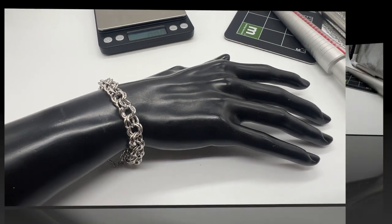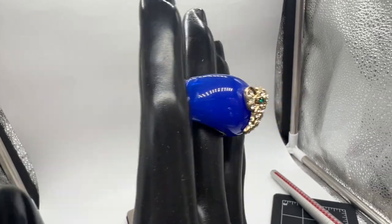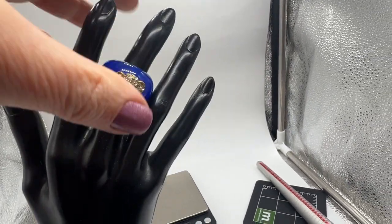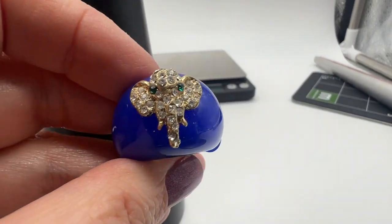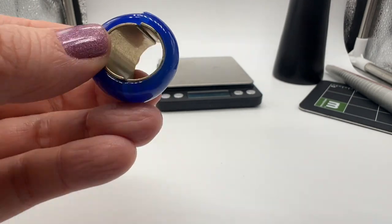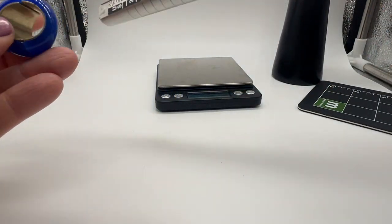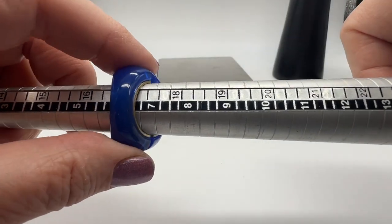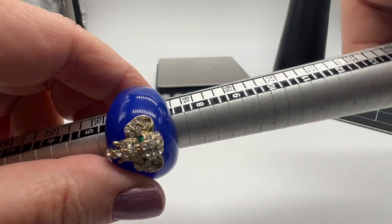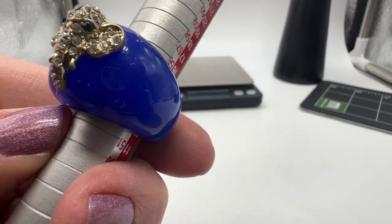Nice piece. Some people collect elephants. This is a fun piece of costume jewelry. I love it. It's not for everyone. And it's stretchy. Some nice stretch to it still. So maybe about a 6.5 or so. Plastic. No missing rhinestones that I see.